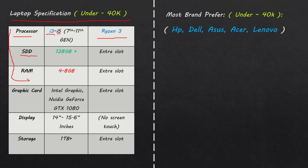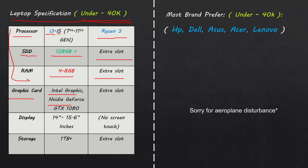The second one here is the SSD. You should at least get 128 GB of SSD, and there should be an extra slot as well to add an SSD if you want in your laptop. The RAM should be at least 4 to 8 GB under a 40K laptop, and you can also add extra RAM if you want. For the graphic card, Intel graphics or the NVIDIA GTX 1080, and you can also add an extra graphic card. Display under 40K would be around 14 inch to 15.6 inches.